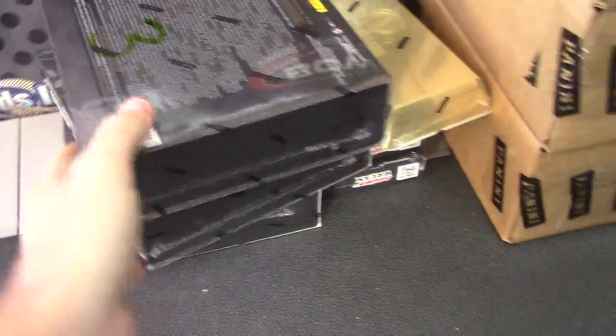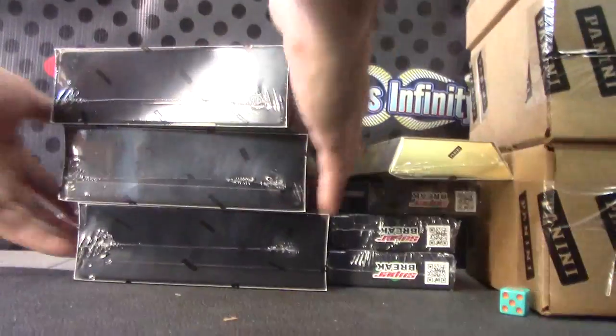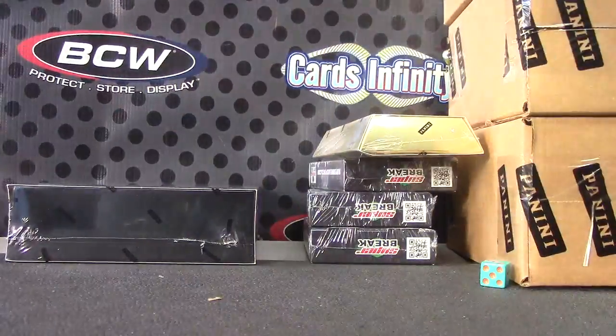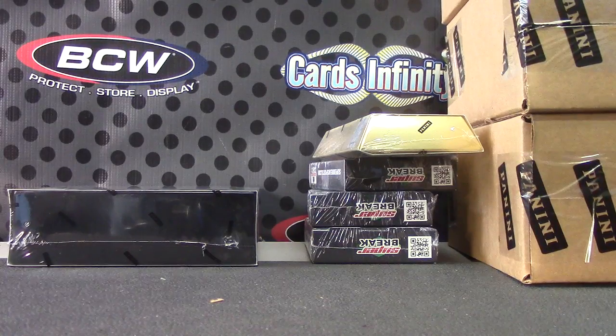Okie dokie. Next up we have Alex. 3, 2, and 1. Gonna try one of these National Treasures. Box number 3. Make sure I got all the boxes right here. And then a super break.